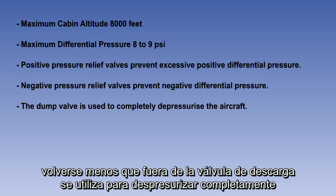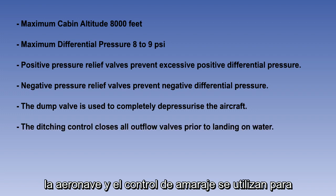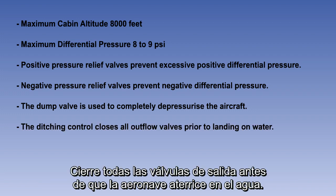The dump valve is used to completely depressurize the aircraft, and the ditching control is used to close all outflow valves prior to the aircraft landing on water.